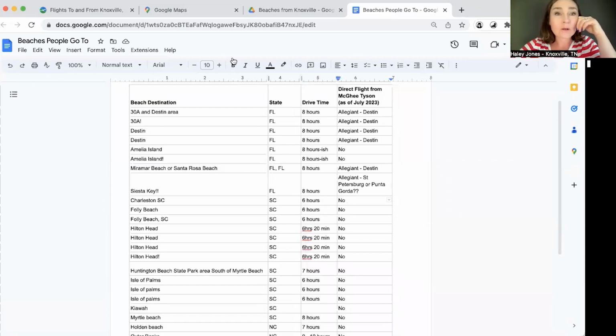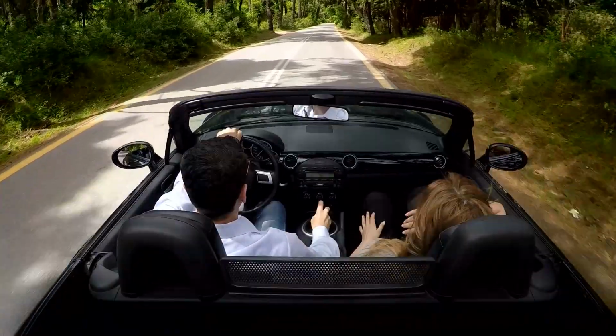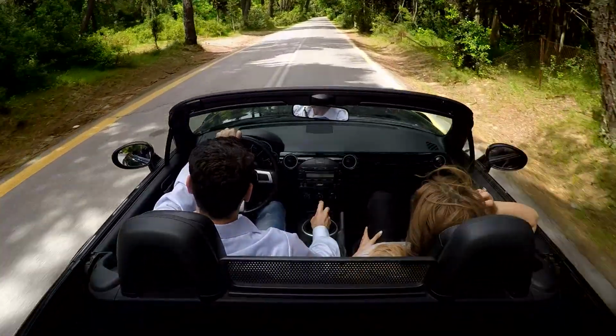Now, some people will drive to Nashville and take a direct flight, and some people will drive to Atlanta to get a direct flight. If you're going to do those things in order to get a direct flight, Nashville's about 3, 3.5, 4 hours, depending on who's driving and then depending on what time you're going through Atlanta.